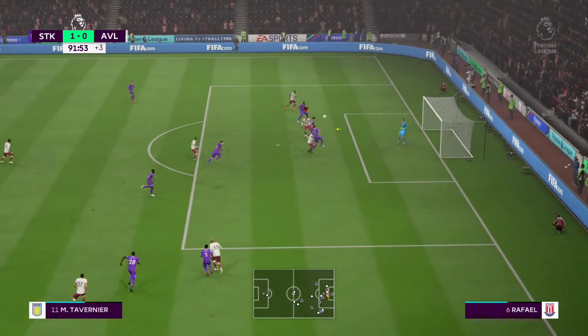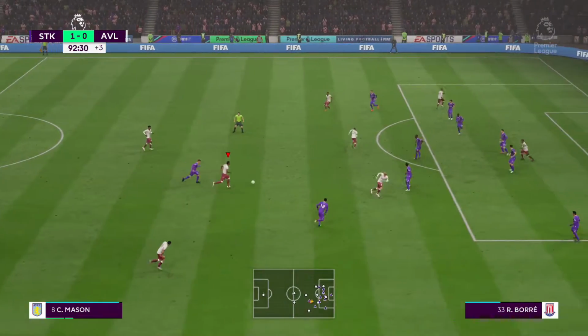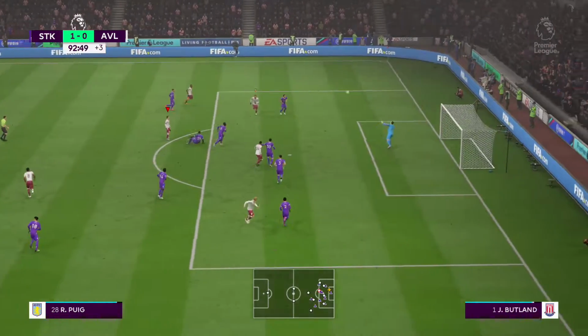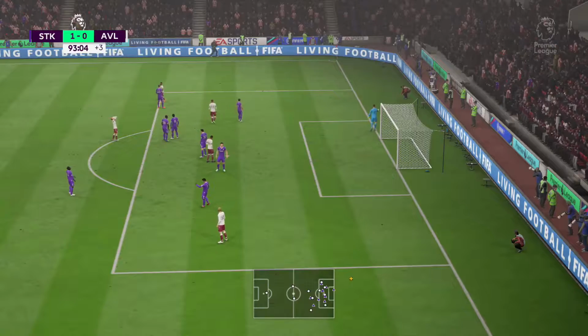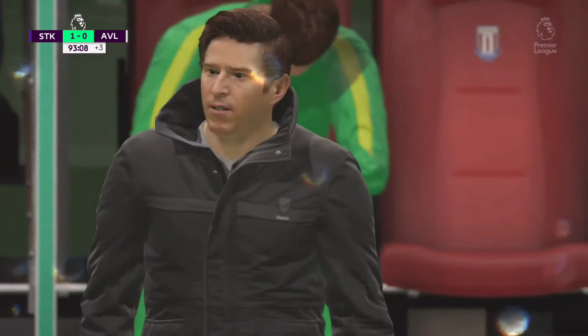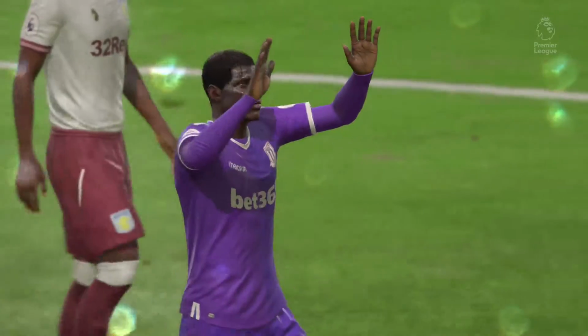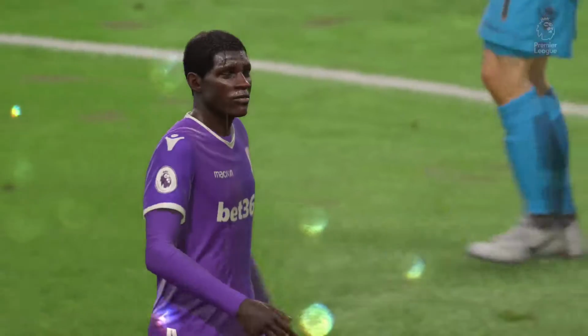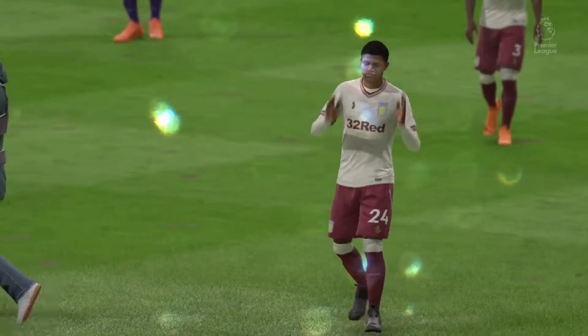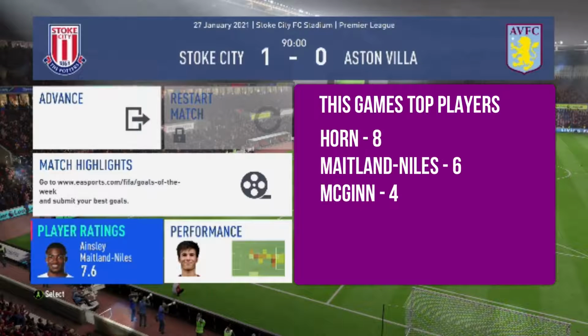As El Mohammadi throws it into the box, but Stoke managed to get hold of it, knock it out, and Connor Mason here knocks it into Pugh, and Pugh just over the top. Didn't settle himself quite right there and knocks it over the bar. So it's a loss there against Stoke City in the league. Drop some more points as we try our best to meet our objective of finishing in mid-table.